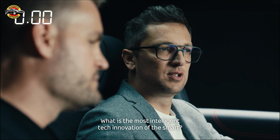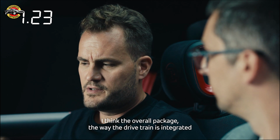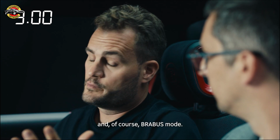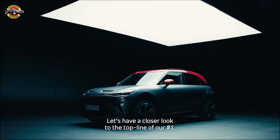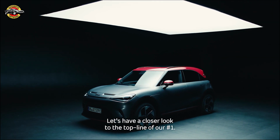What is the most intelligent tech innovation of the Smart? I think the overall package, the way the drivetrain's integrated, and of course BRABUS mode. Wow, good. Let's have a closer look at the top line of our #1.